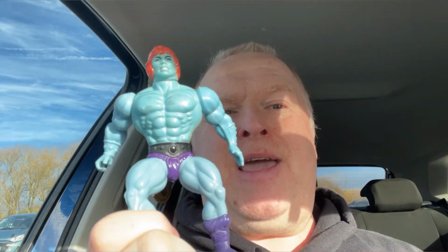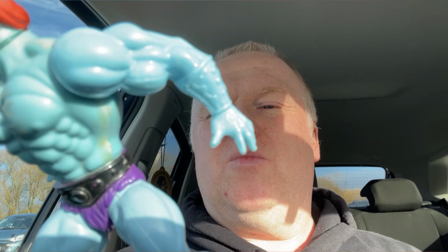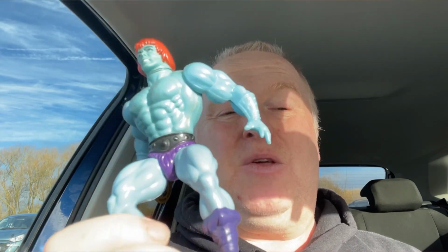Next, what we got? Ooh, Faker. So again, no accessories or anything, and this needs a bit of a wash. He's got sticky bits on it. But yeah, Faker, classic figure. Never had this one in my collection when I was a youngster, so over the moon to have this one. This is a figure from 1981, so very keen to have him in my collection. I would like his accessories, but I tend to buy these and then upgrade them when I can.